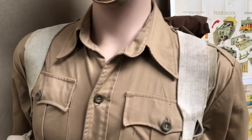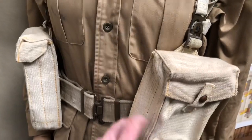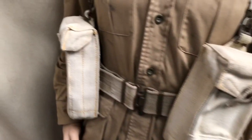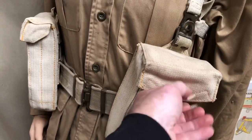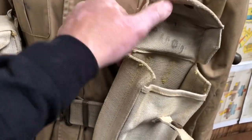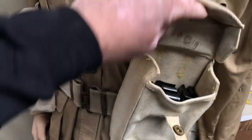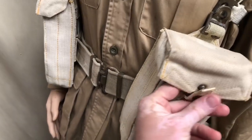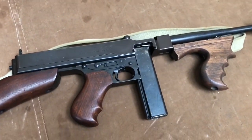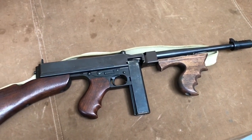You've had a good look at the webbing there. So 1937 pattern web equipment, two basic pouches on the front there, made to carry 2 Bren gun magazines or a bandolier, 2 grenades. And in these, what have we got? We've got Thompson 20 round magazines. The 20 round magazine that you can see on the Thompson is pretty much exclusively what the British used with the M1928A1 Thompson.